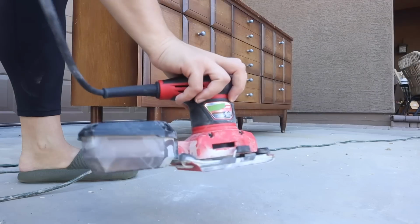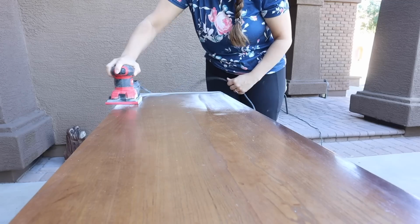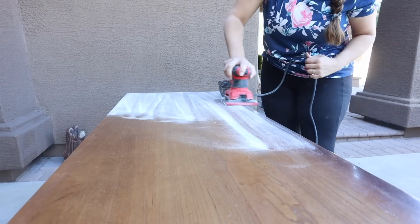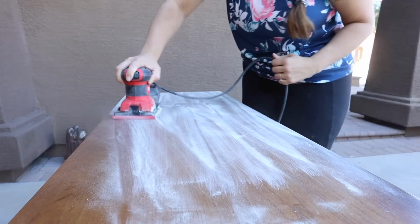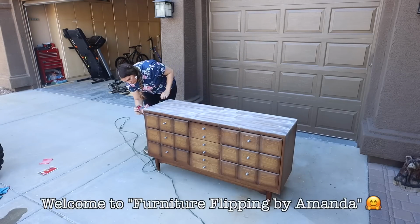Now I will share my process for today's furniture flip, but keep in mind, I am not a professional flipper. I have flipped a lot of furniture in the past, but I've only done it to help our family get what we needed on a budget, and I haven't ever done it for resale. And also, it's been a lot of years since I've done this, so I just wanted to put that out there. Don't be coming to me for professional advice. This is just furniture flipping by Amanda.